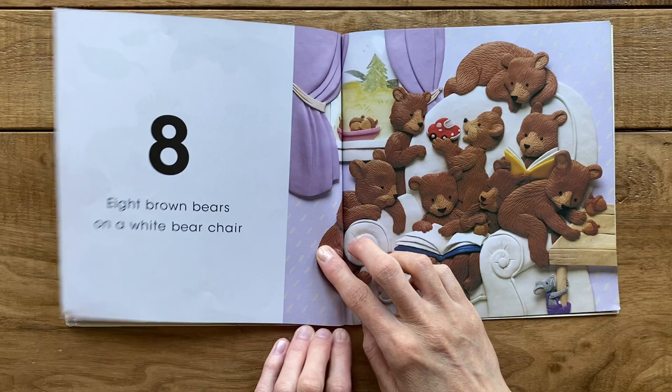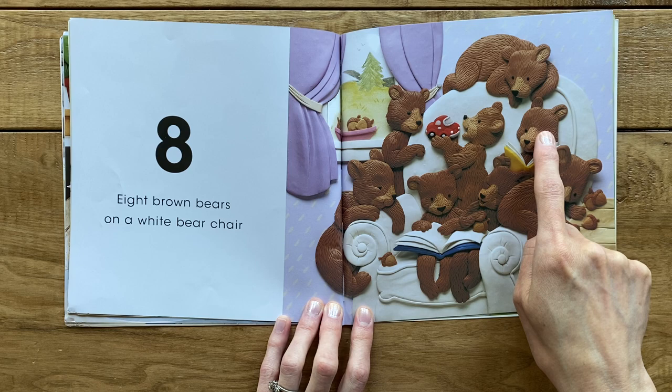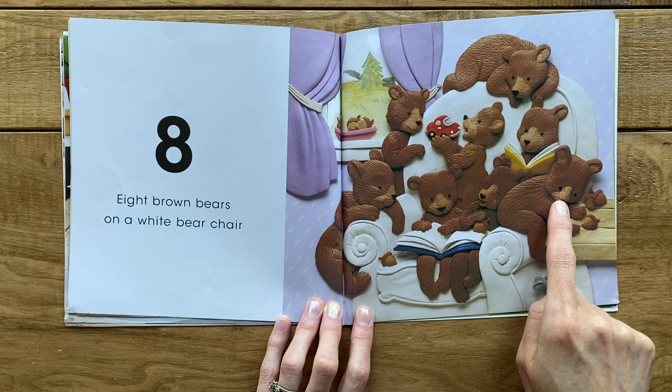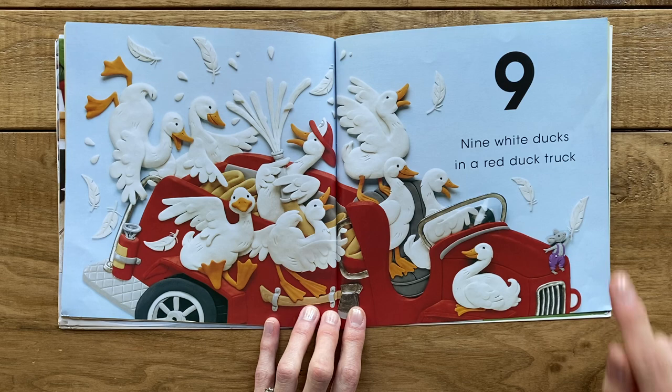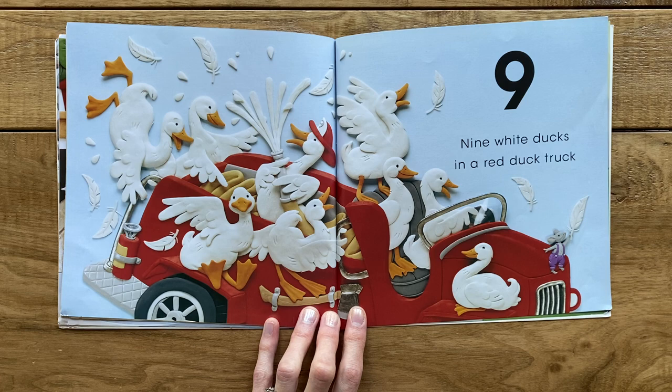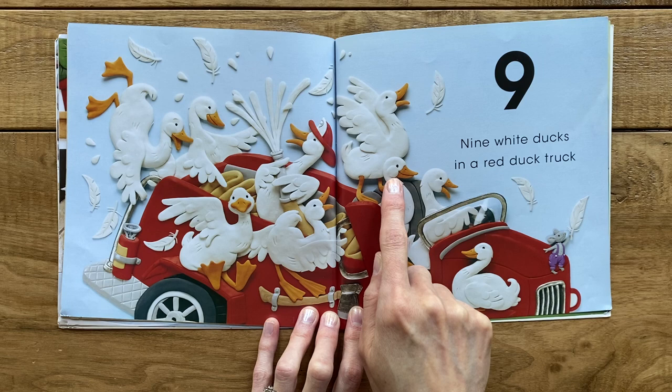Eight brown bears on a white bear chair. Bear chair. One, two, three, four, five, six, seven, eight. Nine white ducks in a red duck truck. Duck truck. One, two, three, four, five, six, seven, eight, nine.